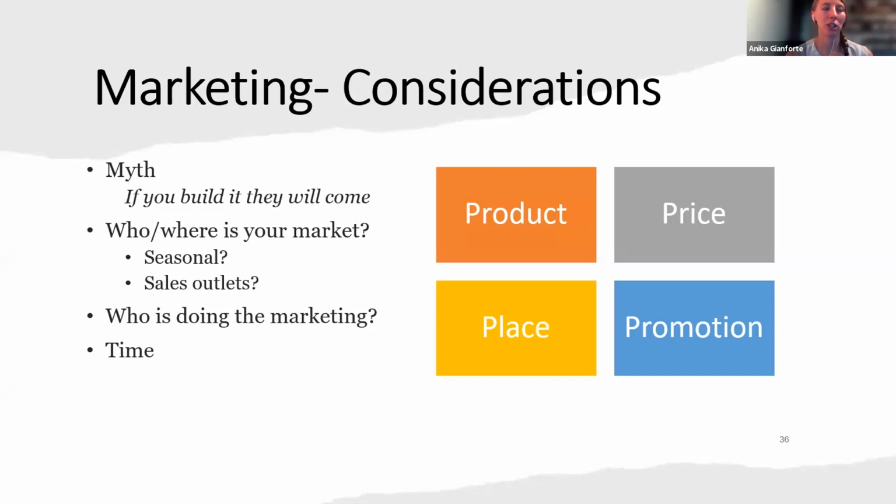So make sure that you think of "if you build it, they will come" as a myth, and maybe you'll get lucky and people will flock to you, but generally we see people have to actually put a lot of effort into the marketing side of it, which is different than what they've had to do with dairy farming. So who or where is your market? Is it seasonal? What are your outlets? Who is doing the marketing? Again, with that time piece.